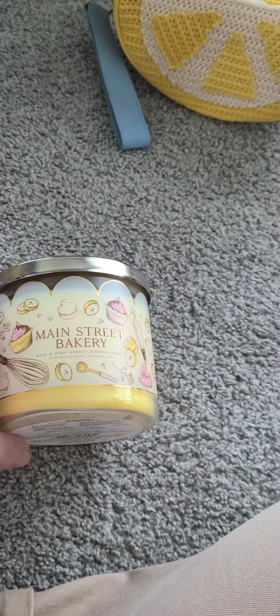This candle, I went out on a limb for. I don't know if I'm going to like it. It's one of those that I smell in the store, and I'm like, oh, I kind of like that, but then there's always something I want more of instead of this, so I never want to buy it. I'm not sure if I'm going to love it, but again, I think I like the idea of it. And that is Paris Cafe. It is a coffee shop scent. So it's going to smell like a coffee shop.